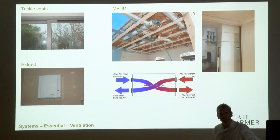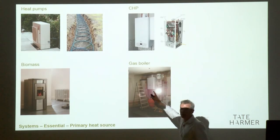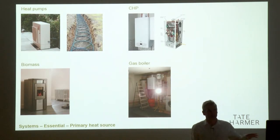But it's a bit ominous, isn't it? It's a white box, and you can't take the front off it. I'm slightly worried about what happens when it goes wrong. And again, it's back to that people-centric design thing. The nice thing about a gas boiler is everyone understands how that works. Every plumber in the world can fix it.